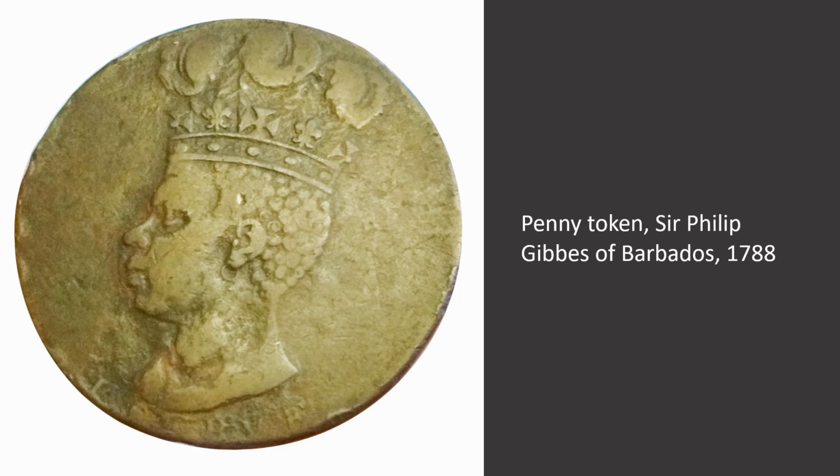It's made of copper alloy and measures about 3 centimetres across, so it's a little bit bigger than a modern 50p piece and a little bit thicker too. The obverse or head side, which you can see here, depicts an African wearing a plumed crown. The reverse or tail side, meanwhile, has a picture of a pineapple and the text Barbados penny 1788. The token has suffered from some wear and tear over the years, about what you'd expect of a circulating currency, but if you squint your eyes you can just about make out 2 words below the head: I serve.